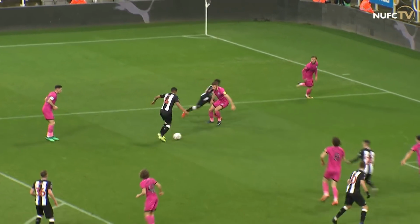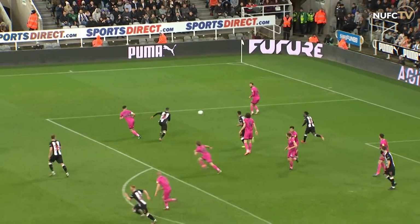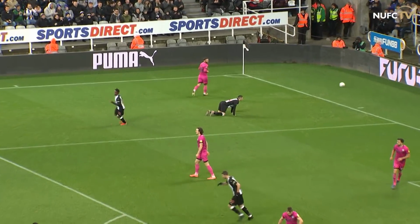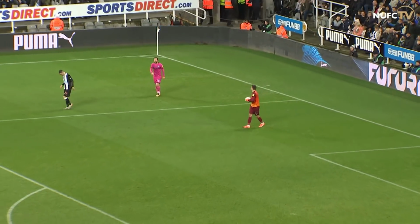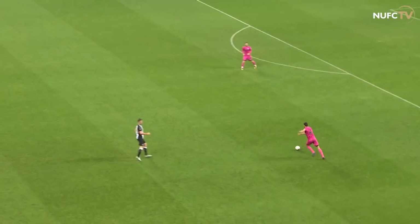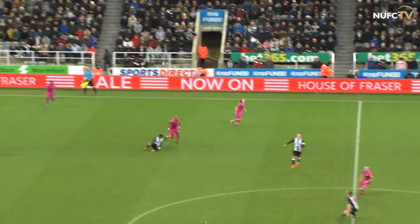Atsu into the box, bit of skill. Hayden saved by the legs of the keeper. Right-footed shot from the left side of the area, denied by Lynch, and Almirón makes a challenge. Ball goes behind, and Steve Bruce is bringing on Tom Allen for Lascelles. Diagonal ball. Atsu gets up, heads it away.